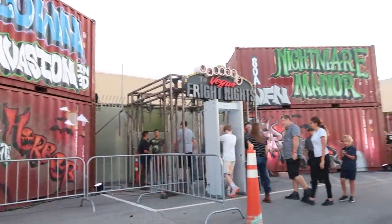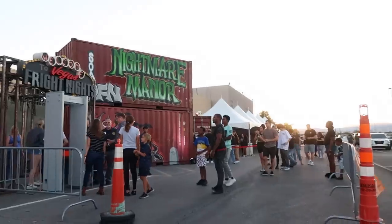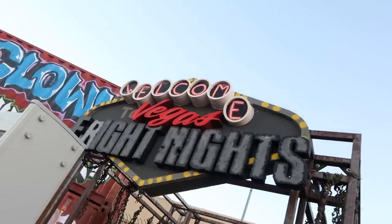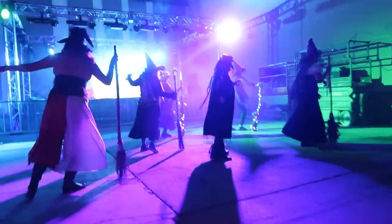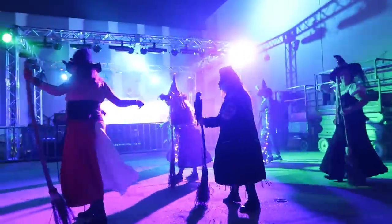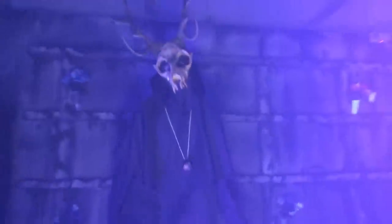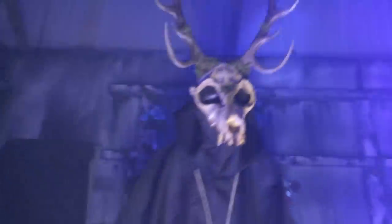In Las Vegas, you'll find a handful of haunted attractions during October. But today, I get to show you one of them, which is located at Opportunity Village. Opportunity Village is a nonprofit serving adults in Southern Nevada with intellectual and related disabilities. There are actually two Halloween events here, and all of the proceeds support the programs and the services provided by Opportunity Village.